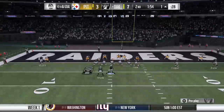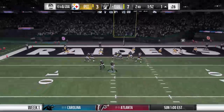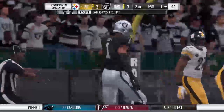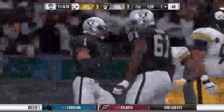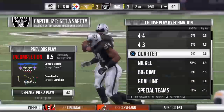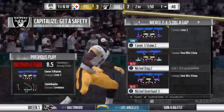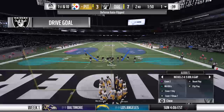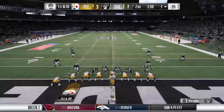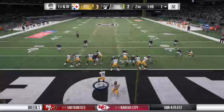From the shotgun. He'll look to throw. And that is going to be incomplete. They're turned away on 4th and goal. And the Steeler defense will celebrate the goal line stand. So the defense asked to stay out and get one more stop. They were able to do it, forcing the incompletion. So on their record, that goes down as a successful play. Doesn't matter how they got there, how it happened. They got it done.